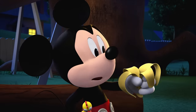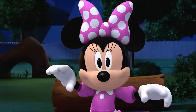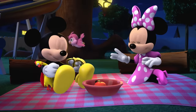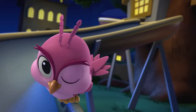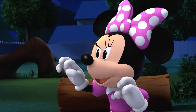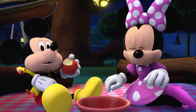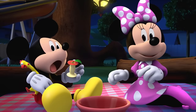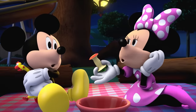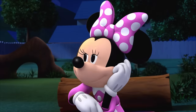My banana's gone. Oh, maybe you ate it all. Or maybe... Dun, dun, dun! It was the creature! What was that? The creature's always hungry and never, ever full. Especially for a bite of a tasty apple. It's been eaten down to the core? Oh, that's more than a bite.